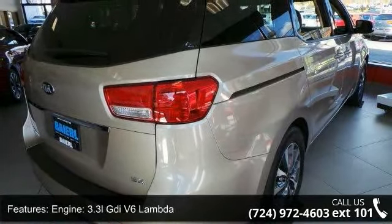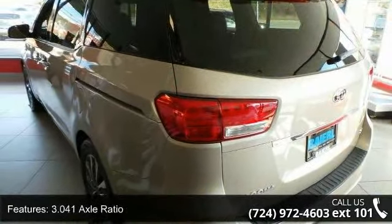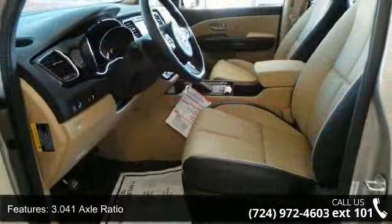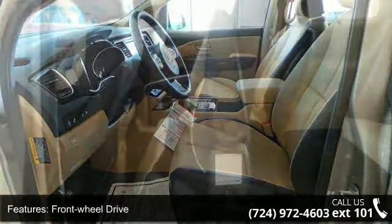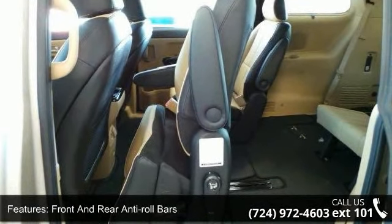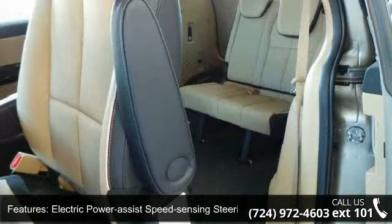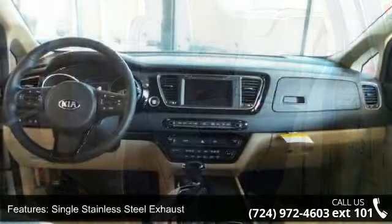Enjoy these notable features: engine 3.3 liter V6 Lambda, 3.041 axle ratio, front wheel drive, front and rear anti-roll bars, electric power assist speed sensing steering, single stainless steel exhaust, steel spare wheel, clear coat paint, chrome side windows trim and black front windshield trim and deep tinted glass.